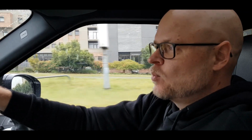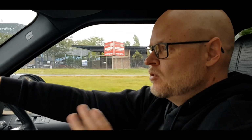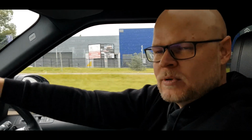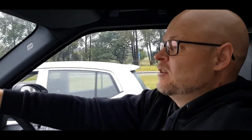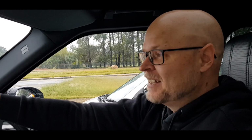It hasn't missed one heartbeat. Everything that we've asked from this car, it has given to us. We've been to game farms, we've taken it off-road, we've been on holiday, we've built trailers. It's just an incredible all-round vehicle. So in my opinion, this is like the king of the road. I'm sure in the comments below there will be a lot of arguments regarding that.